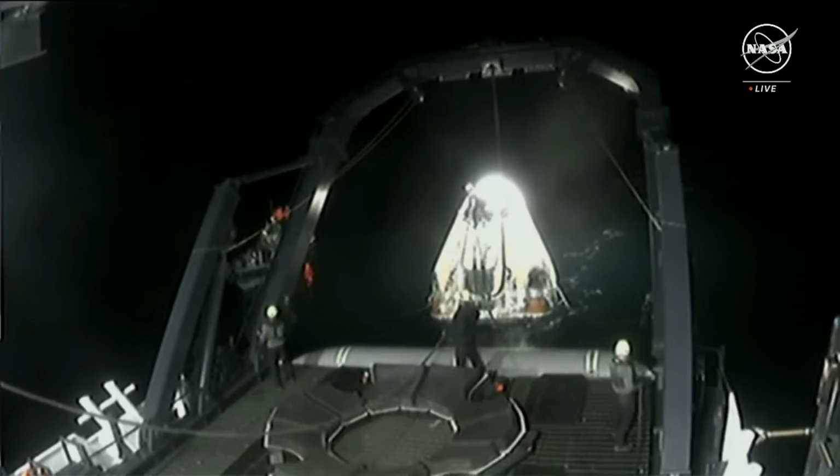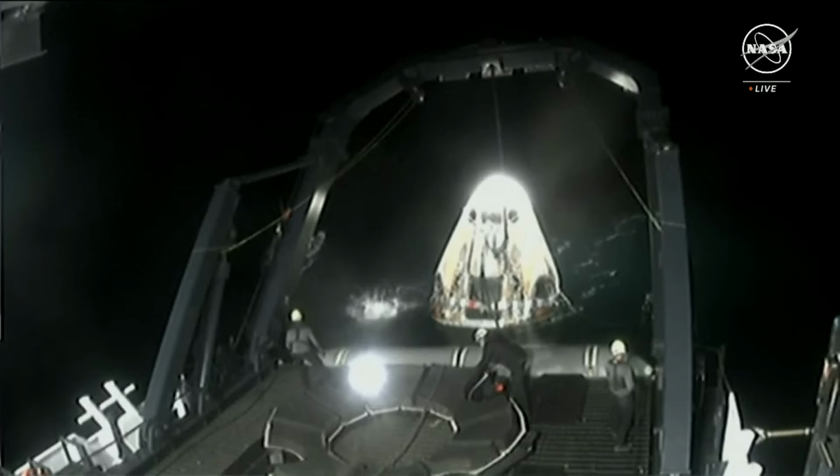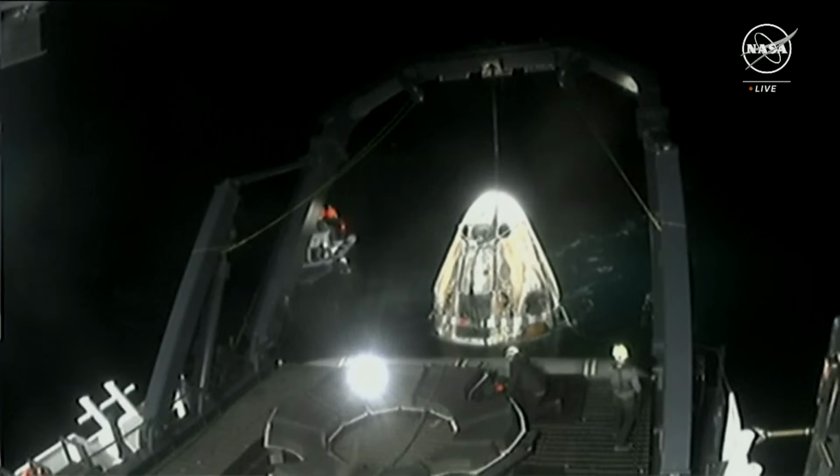And so we will see that individual jump off the capsule here in just a second, and then the capsule will be lifted onto the recovery vessel. I like to think of this as the SpaceX swan dive. And there we can see he jumped in and is now making his way over to the fast boat where his SpaceX recovery team members will pull him on board just like that.